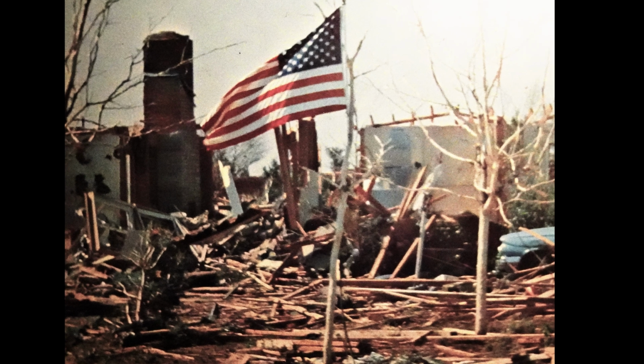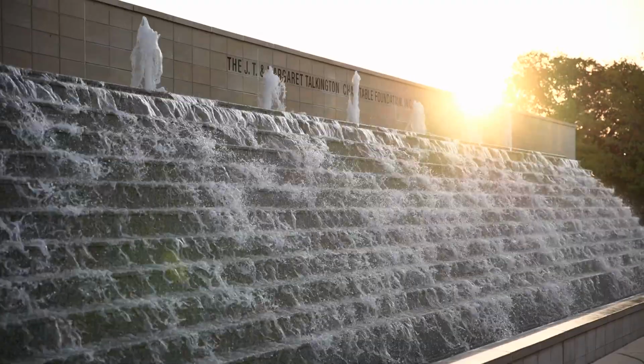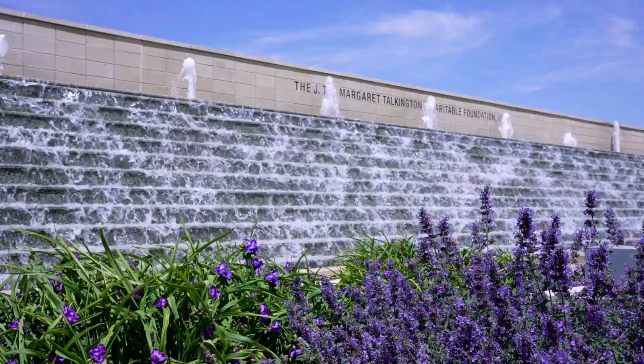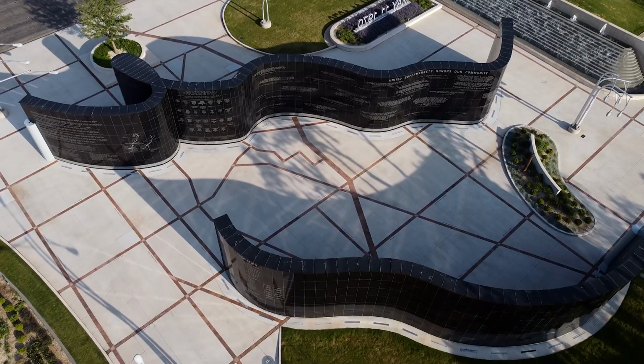Now there's another element. It's a fountain. The idea was two things. There's a lot of traffic noise. We wanted to mask it a bit, but also to have the sound of that water cascading down this step of white granite, the sound bouncing around inside those walls.